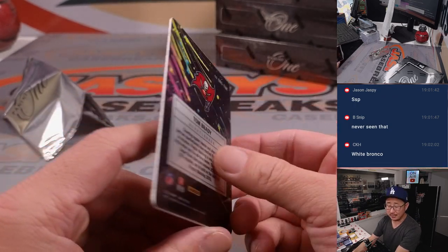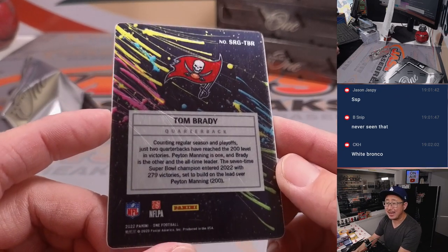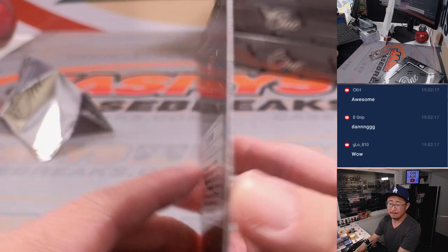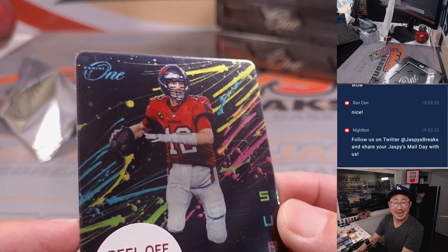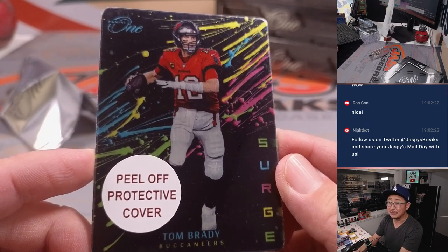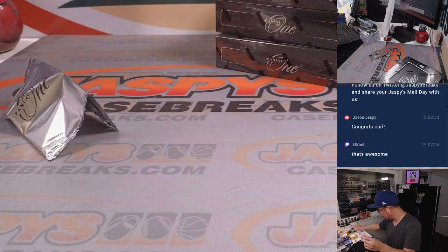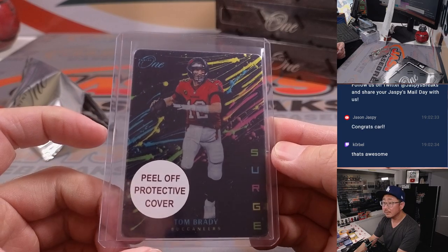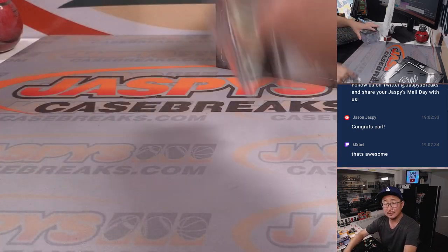That's Buccaneers edition. Buccaneers were one of the last teams picked up by CKH. We've got that kind of a paint splatter look on the background there, like a Jackson Pollock painting. That's awesome. Carl, congrats. Still have three more to go.